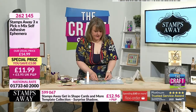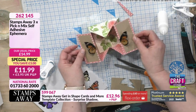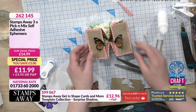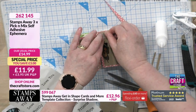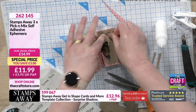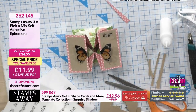So what I've done is I've cut my butterfly in half, only glued the bottom of the wings, so now he opens up. Oh, that's lovely. That's cute, like that. You're forgiven. See? And then we'll just put hugs. Again, these are from the ephemera. These are always popular, the words, because again, look, it's unclear. Seamless. Yeah, it looks like it's been stamped on there.